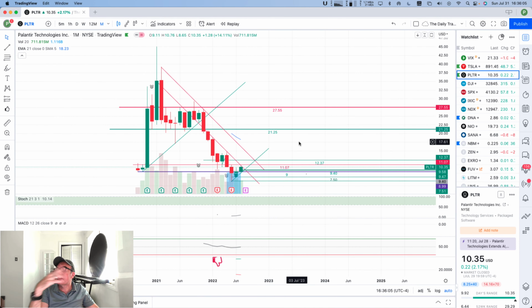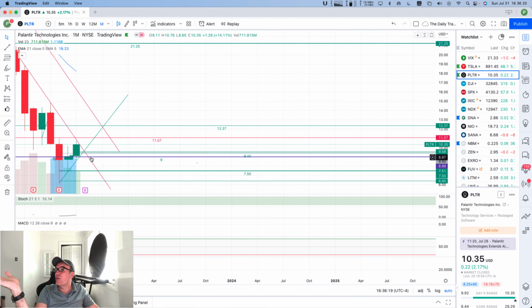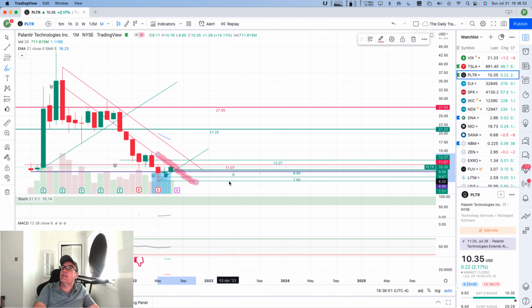And monthly chart wise, well, we don't have enough bars to have all of our indicators on the monthly chart, so we cannot analyze this part here. But what we can look at is that we closed right above $9, which is nice, and we are right at this downward resistance, the first one for Palantir. So next month is going to be interesting to see if we are breaking this. From a monthly perspective, there's a chance that we cave under this downward resistance right here. So Palantir is not in as good a position as Tesla. This is how I'm going to put it.